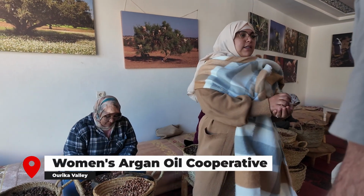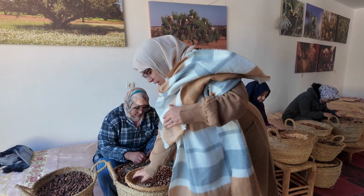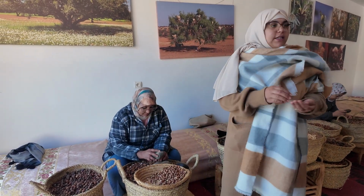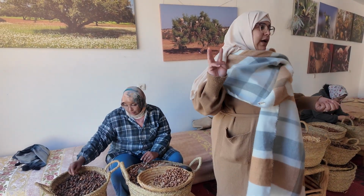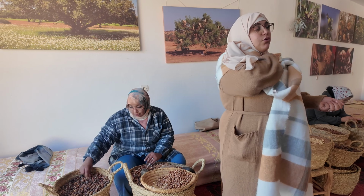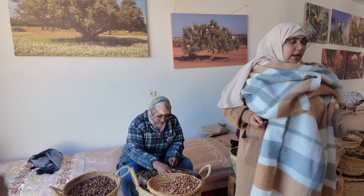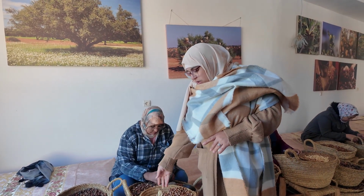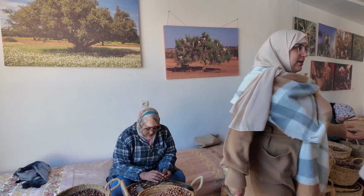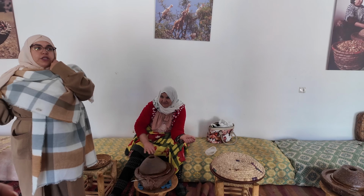We have the nut inside. After we break up the nut, we have a small almond inside. From this almond, we use it for oil, for food and for cosmetics. For the cosmetic one, we use the almond natural like this, and for the edible one, we roast the almond because it's very bitter. Instead, we use it for black soap, for scrubbing, for exfoliation, so everything is kept.